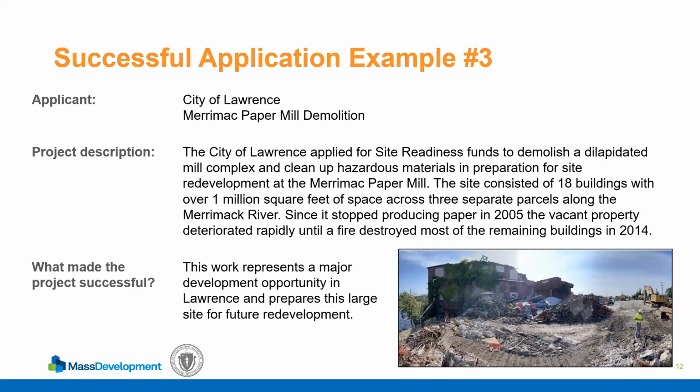Finally, we have an example from the city of Lawrence with the Merrimack paper mill demolition. The city of Lawrence applied for site readiness funds to demolish a dilapidated mill complex and clean up hazardous materials in preparation for site redevelopment at the Merrimack paper mill.